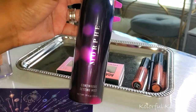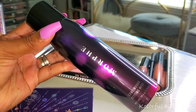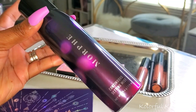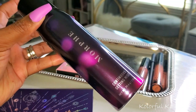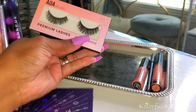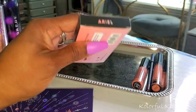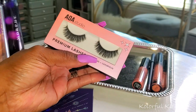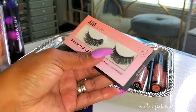I also pulled my Morphe setting spray. I haven't used this in quite a while, so I wanted to use it. I know I love this stuff and I have tons of it, so I really need to have this in my Shop My Stash for the next few weeks, but I'm going to use it today. I pulled some of my AOA Studio Premium Lashes. These are in the style Ariel, and these are some of the 3D faux mink lashes. I thought these were kind of cute, so we'll see how these look today.